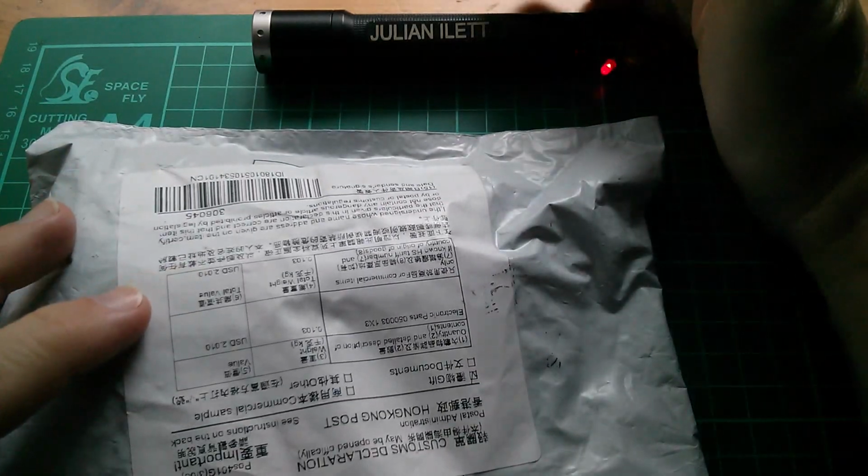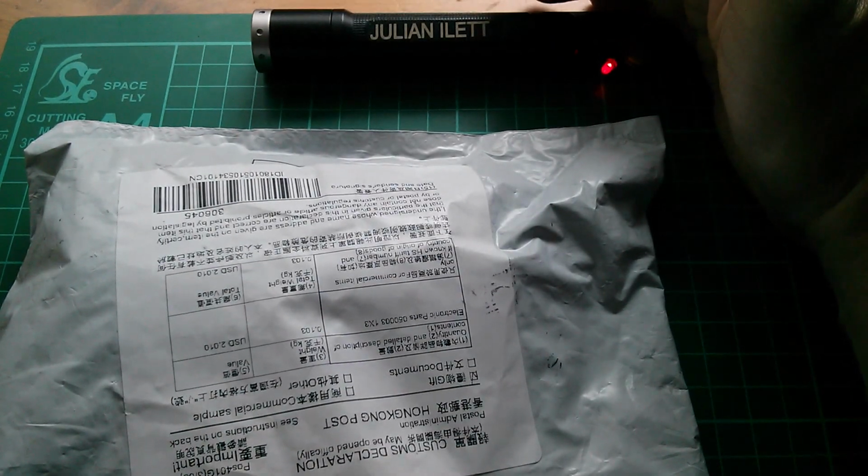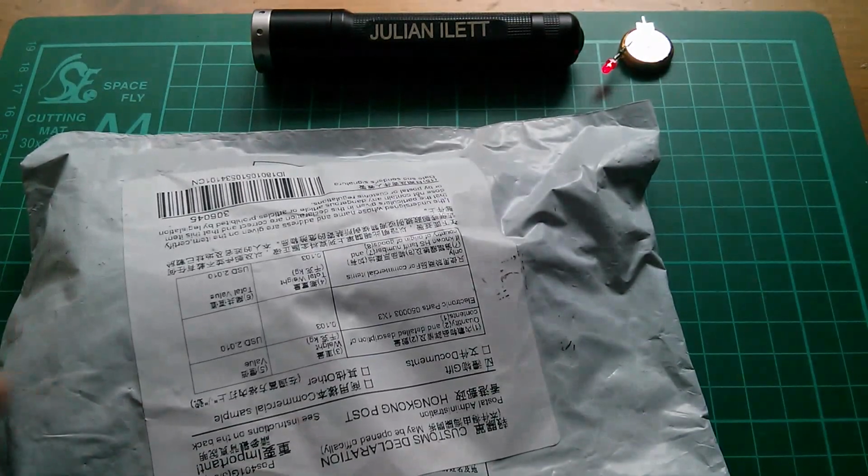Right, let's do another one. I've left that there just to... oh, it's still quite bright. Doesn't look terribly bright, but yeah, it is. Right, let's have a look inside here.